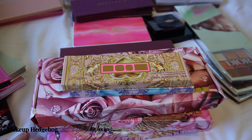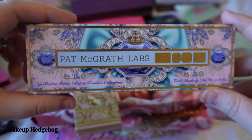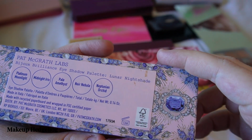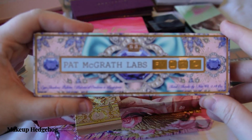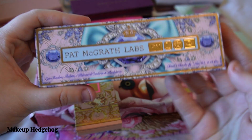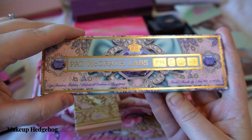So, the Pat McGrath pile before you, I think it's quite obvious that we are not getting rid of many of these. So this was from their holiday last year, the Bijou Brilliance eyeshadow palette in Lunar Nightshade. I also had one of the bigger holiday palettes, but I ended up decluttering that already at the beginning of this year, because it just wasn't it for me.